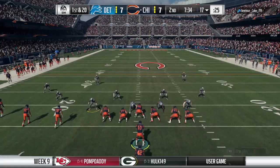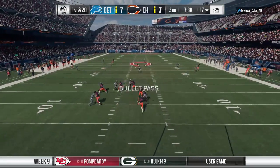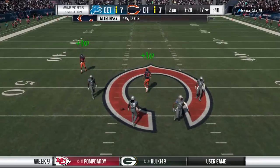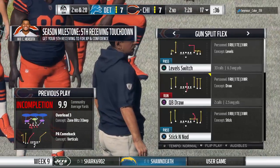Hurry up, here we go. Now a play fake here on first down. And it pops free. The collision there jarred the ball loose and brings up second down.